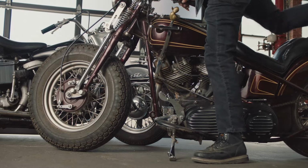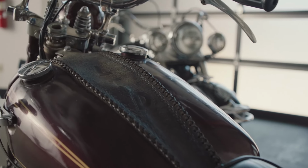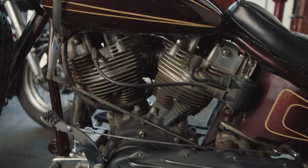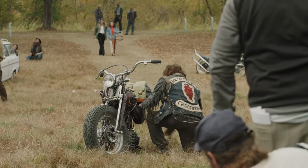I have a bit of a Frankenstein bike. This is different years of stuff. Like, this is a late 40s Springer front end. The frame is a 50s, but there's a 70s motor in this one. We originally shot from the front so that you wouldn't see the motor, so that later on you could reveal that it was a 70s motor. So he showed up in the 60s.